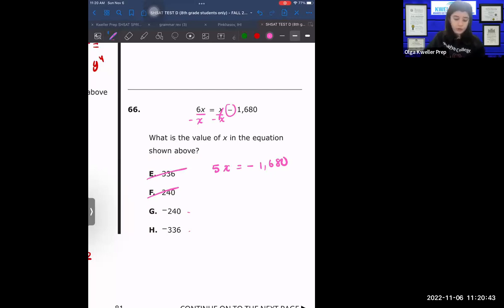estimate, right? If you multiply 5 by 300, that's going to be about 1500. But if you multiply 5 by 200, that's only going to be about 1000. So we know that this has to be our answer because our number is greater than 1500. Does that make sense? At this point, I wouldn't sit here and say, okay, 1680 divided by 5, this goes into 5 3 times, or you can just do that. And as long as you see that your first answer is 3, you pick H right away. Does that make sense? You don't need to keep going.